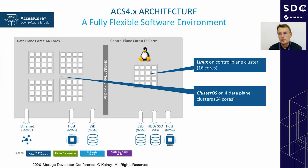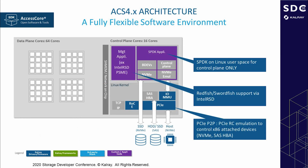Here you can see the 4 data plane clusters and the control plane cluster. The Linux is running on the control plane cluster and cluster OS or proprietary light OS run to completion on 4 data plane clusters and all the interfaces. On the Linux cluster, you will find the SPDK application, basically for the control plane. You will find the Redfish Swordfish support via a port of Intel RSD PSME. And you will find the PCI interface, root complex, or peer-to-peer.